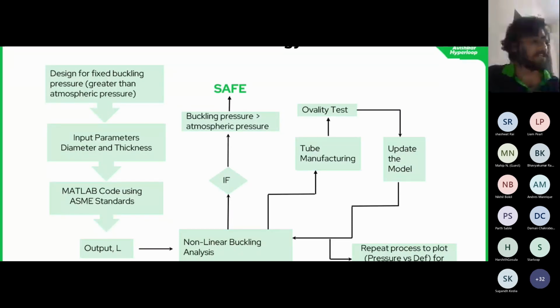For doing the nonlinear simulations, we need some input parameters. So let's say our buckling pressure is 0.2 megapascal, which cannot be the case because atmospheric pressure is 0.1 megapascal, but let's say we are designing a tube for 0.2 megapascal. Now we need some diameter. Let's say diameter is 2000 millimeter, thickness is 5 millimeter. Now we need the length of the stiffeners. We cannot directly jump into the simulations because we don't know the effective length of the stiffeners. So for the initial parameters, we have developed a MATLAB code using ASME standards, and we have done some manipulation in the MATLAB code. We are extracting the input parameters. So now we have diameter, thickness, and effective length.